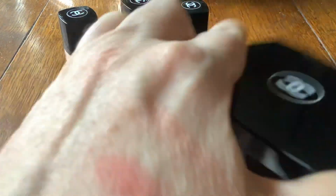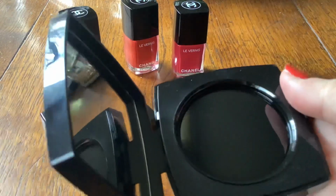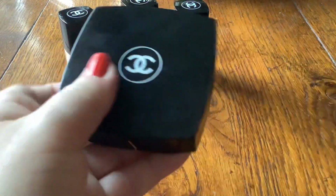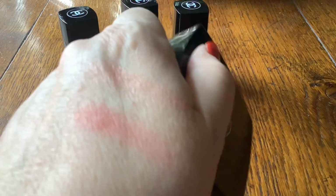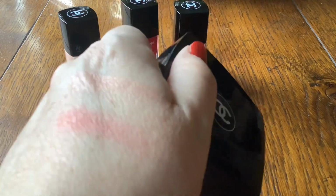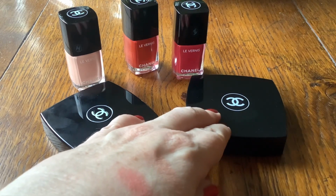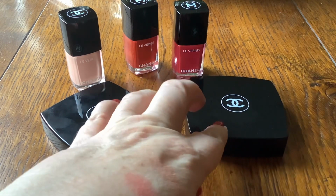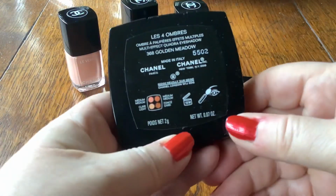But we know we're paying for the presentation, the pretty collector's item, and it is very wearable. So if you're in the market for a coral blush with an unusually toned highlighter, and I have a lot of highlighters, then this is a good one. I would say this is my pick of the collection, to be honest. And that's because I'm not a huge fan of the eye palette, as it turns out.